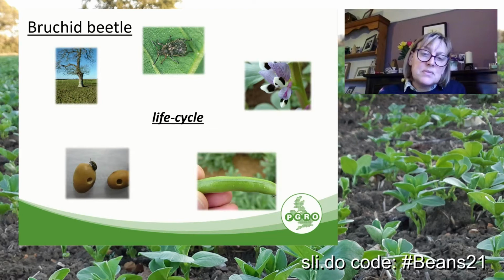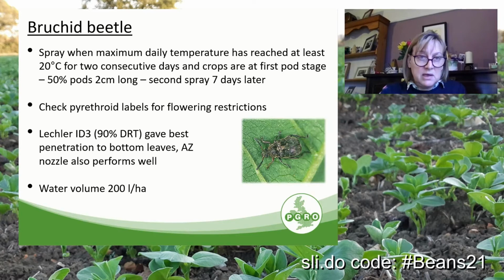So our current recommendation is to spray when the maximum daily temperature has reached at least 20 degrees C for two consecutive days, and when the crop is at the first pod stage, and then apply a second spray 7 days later. Some of you may know that the Syngenta PGRO Bruchicast system has been taken down now. Really, from discussions about that tool, we decided that it was not quite as useful as it could be.